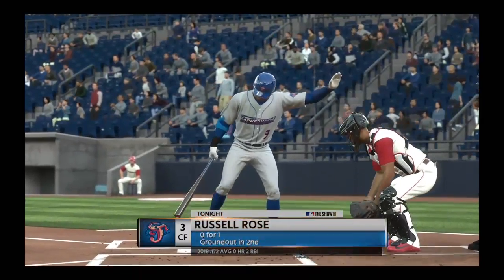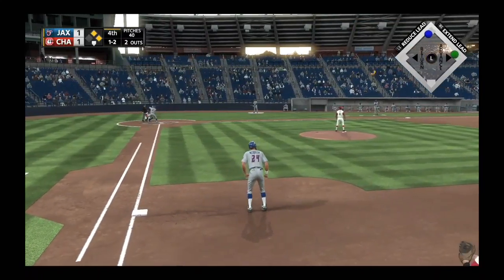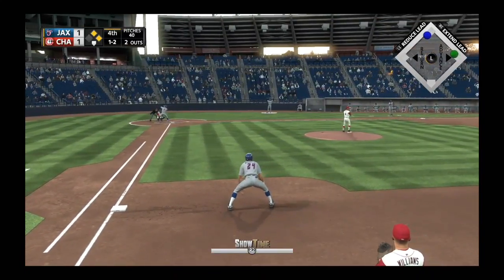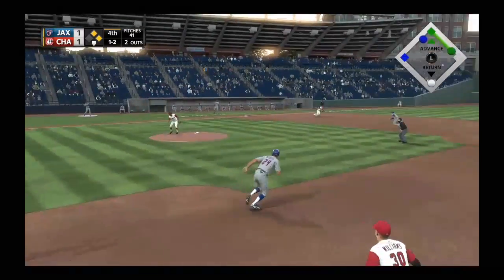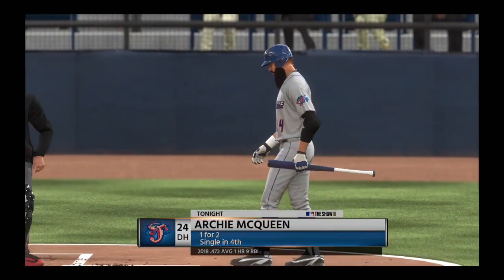So Russell Rhodes is up. First and second. Two outs. 1-2 is the count. Can he move the runners? And a big hit. Is it going to get down? No. All right. 1-2 on the day for Archie McQueen.